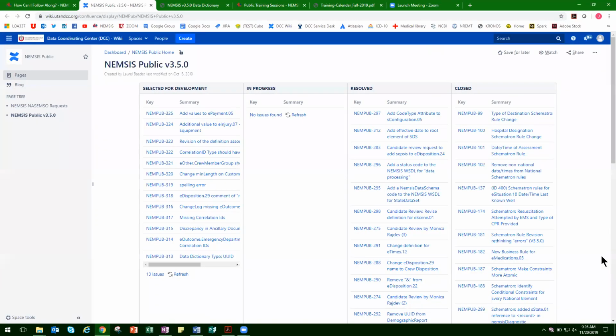So this is our list of everything that we're planning to do. The list on the far left, selected for development, are the items that are going to be contained in the critical patch that we are going to be doing by the end of this month. If you click on any of those items, you can be taken to a screen where you can see all the details, a full description of what the change will be, any comments that we've made internally as we've worked through the change, and you can get a big picture.